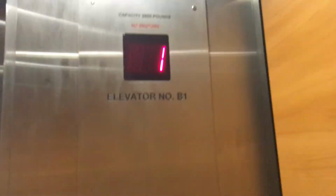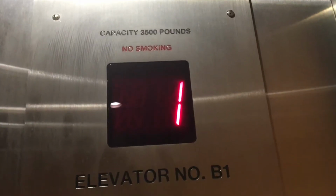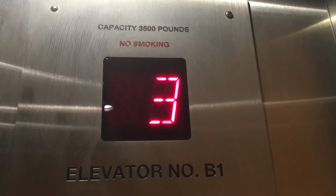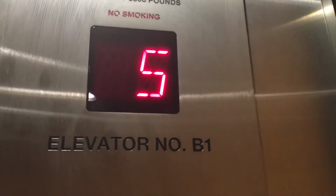Let's go to 5. These are some Otis elevators. These were originally Lexans from the 70s and got modded by Series 2. These are very fast as well. Here at 5. 1. Purpose button works like that. You can see the old Otis logo.